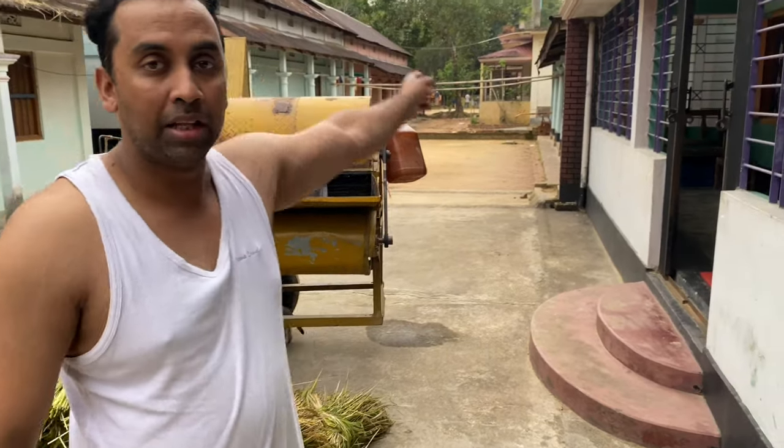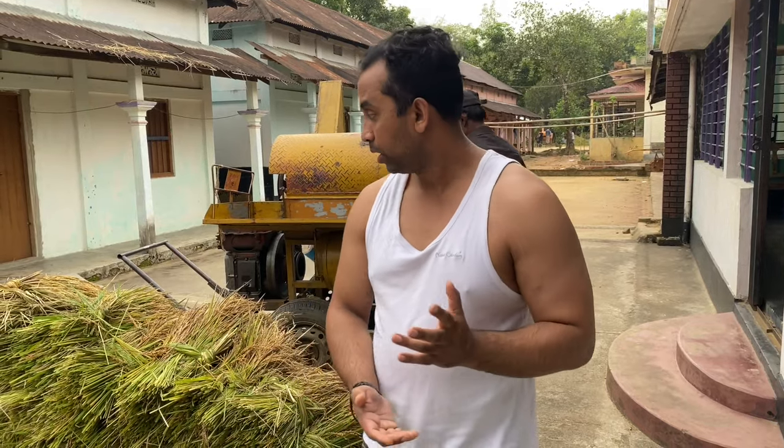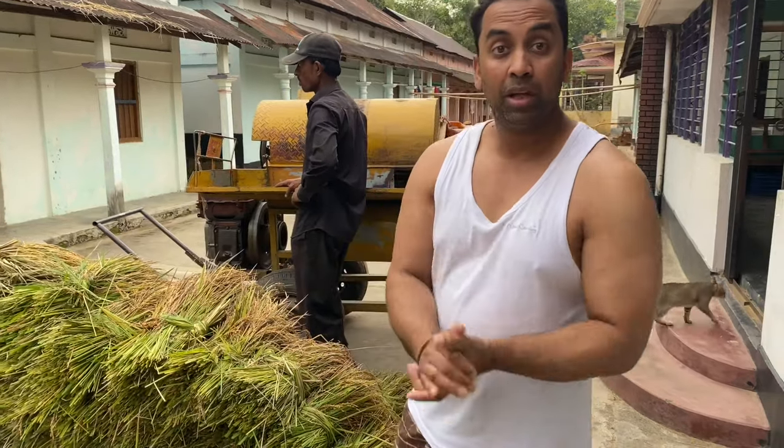As you can see, my uncles at the far end, they're also doing it. And now it is the harvest season for the rice. Dan Hatta, they call it. I will go onto the paddy field probably tomorrow to show you the proper methods how they cut Dan. But this is just mainly from one small plot. I think it's going to take several weeks until everything is completed. So let's see how they do things, guys.